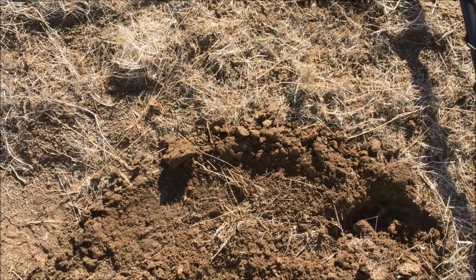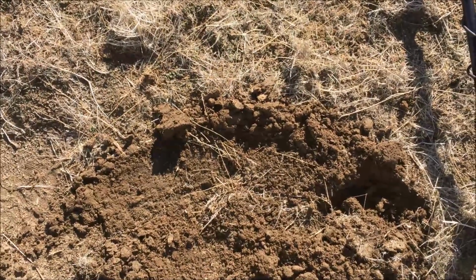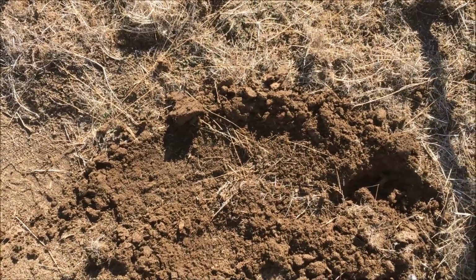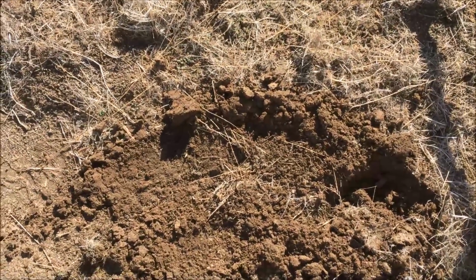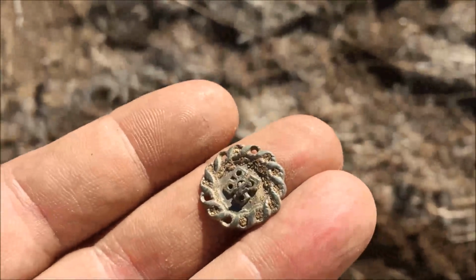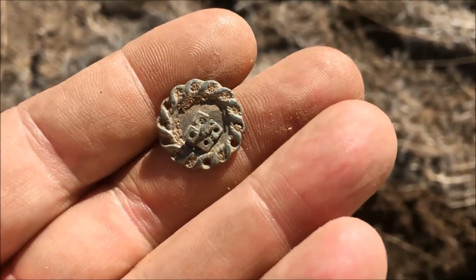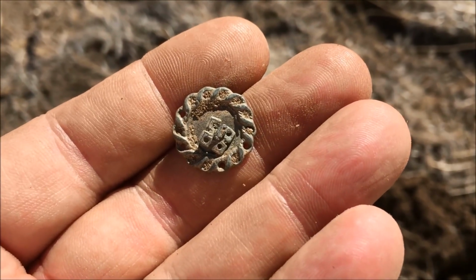All right, still working this old stage site. We're not even really 100% sure where it was, but there are sparse targets out here. I've gotten some pistol balls and a few other things. Anyway, I just got a beautiful solid 15 on the Equinox. It just totally locked in. And this is what I dug. Some kind of pretty cool old button. So that's cool. I'm gonna work this area a little more and hopefully there's more items out here.